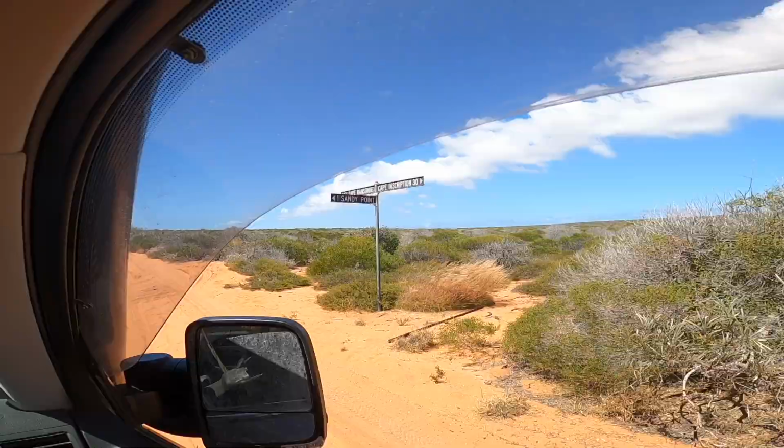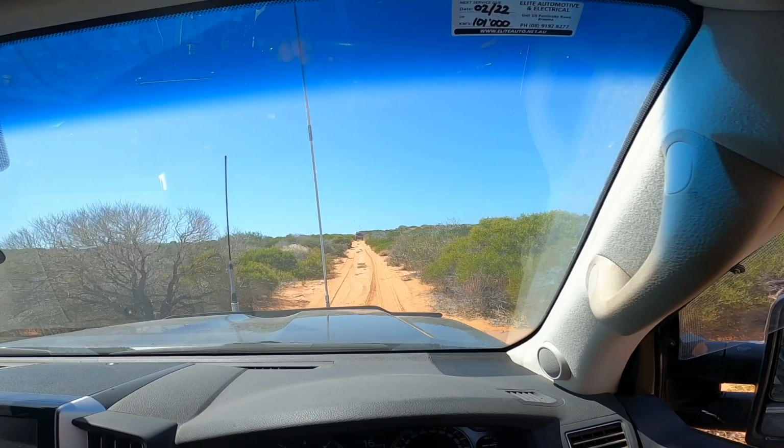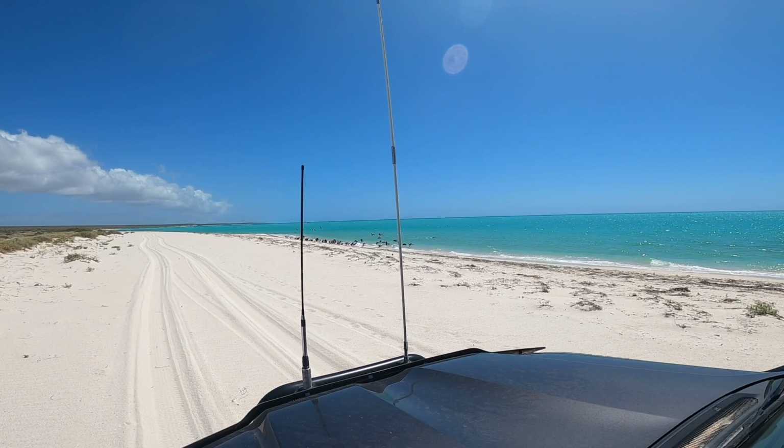So we've just found the Sandy Point sign out to the campground. So it's a K out here. This is where we're staying tonight. We'll go and see what it looks like. Wow, look at all those birds flying away!